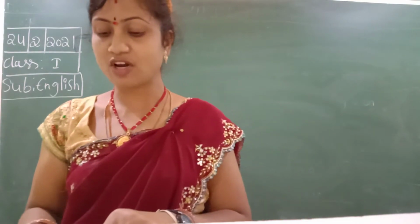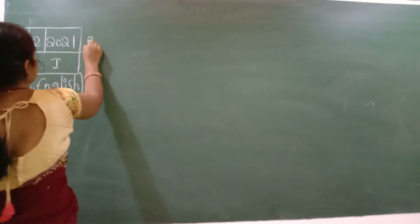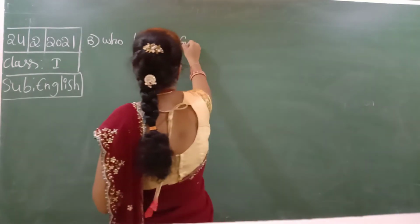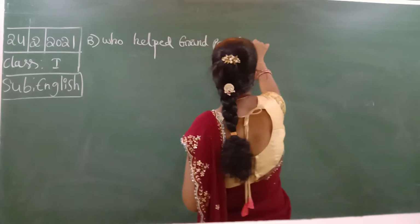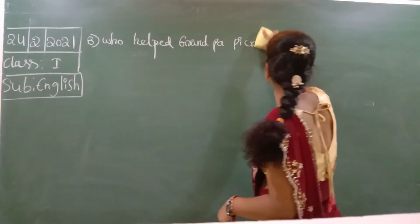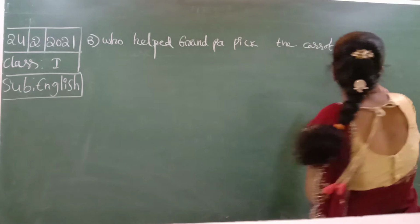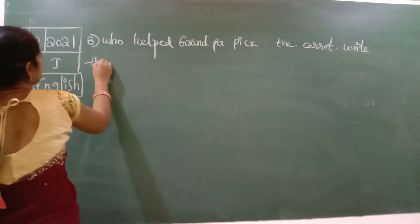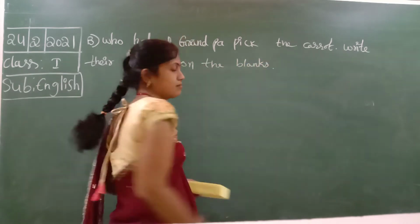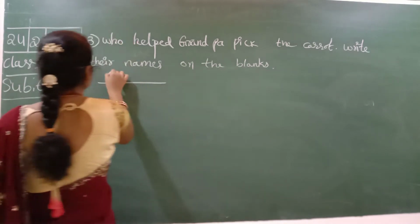Pick the carrot. Write their names on the blanks. Okay, so B bit. Who helped grandpa pick the carrot? Write their names on the blanks. So just blanks are given, you have to write the names. Okay, so grandma, Chinu. Okay. Answer.